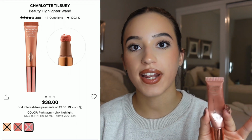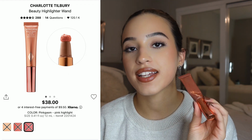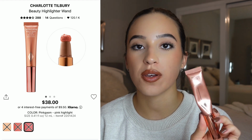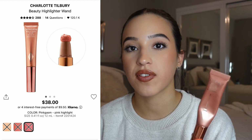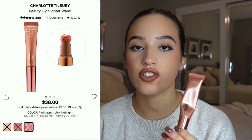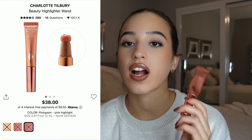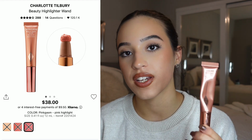Now onto cream blush. The first blush that I have is the Charlotte Tilbury Glowgasm wand in the shade Pinkasm. I know so many people rave about this, but I've had this for a very long time before it even went viral. It is so beautiful on the skin, and it is just a classic. So if it is in stock, I would definitely pick this up. It adds a nice glowy, dewy finish on the skin.